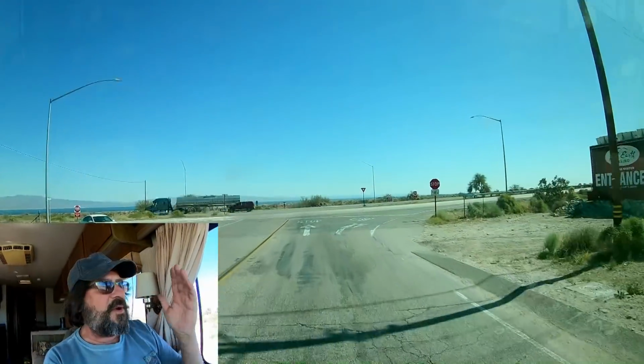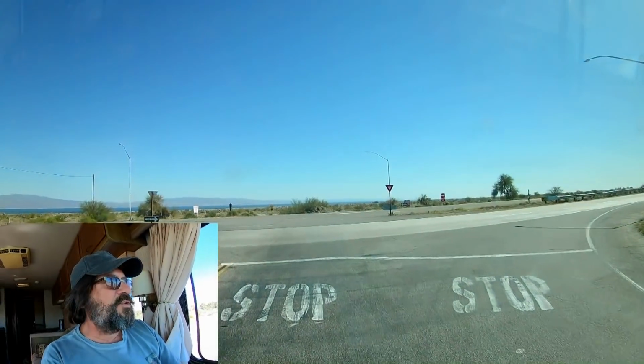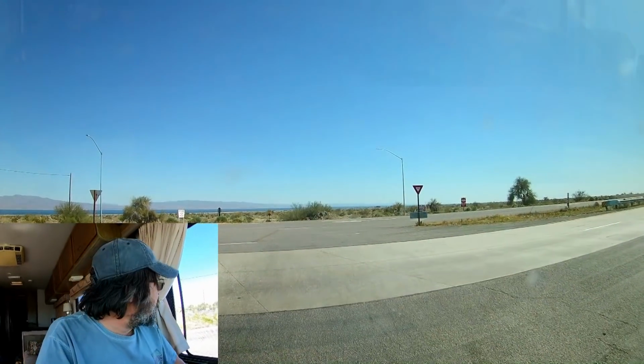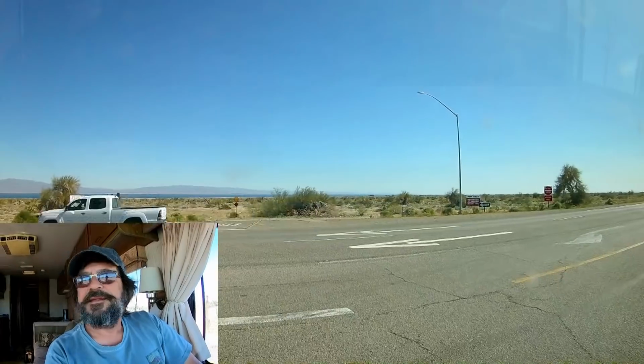I'm coming to a fork in the road. I need to decide if I'm going to stop at Joshua Tree Park or if we're just going to get the heck out of California today. I'm at a juncture again. Continue on California 86 north for 16 miles.